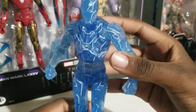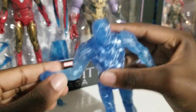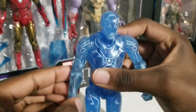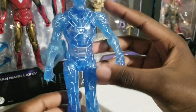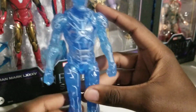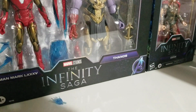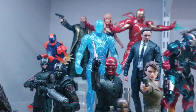You can see some parts are a little bit more translucent than others. His arms are kind of a different shade of blue because I'm pretty sure they put more material into the body than they do the arms, so the arms just come out looking like a different shade of blue. But that's probably because less light is filtering through it, or more light is filtering through it. But so yes, let's try to get this guy up onto the shelf.